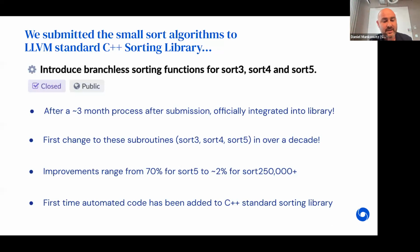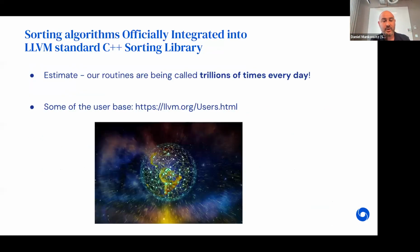And it's also the first time that code that has been automatically generated by RL has been incorporated into this library. So we estimate that our routines today are being used trillions of times every day by many different companies, developers, users around the world. Some of the user base can be found at this link, and this includes many different international companies, for example.